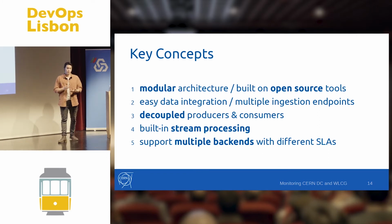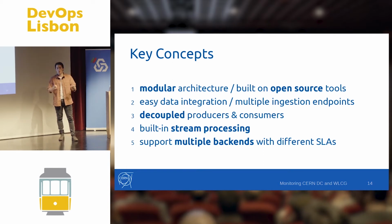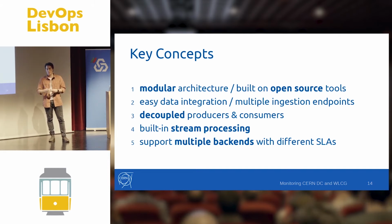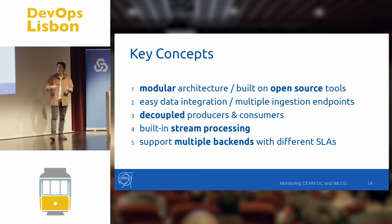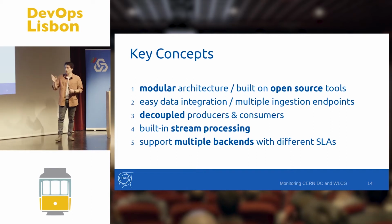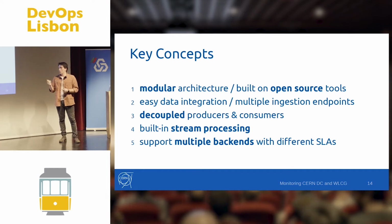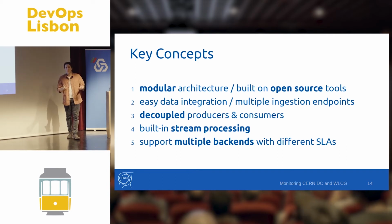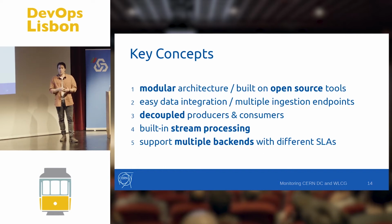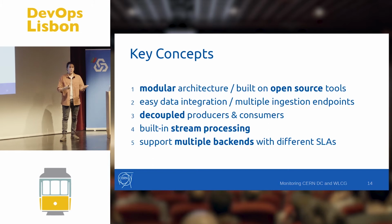We have built-in streaming processing, pretty handy these days. We have a lot of cases where we have to enrich data. For a user, having some kind of information might not be enough, so he wants to get it enriched by some other API or some other source of data that we might already have in our platform, and you can do it with the stream processing, which helps us a lot. This was one of the big deals of moving to Kafka. We also support multiple backends, different users, different needs. Some users want to have metrics stored, some users want to have logs stored, so we try to have backends that can be used and can fulfill the user needs.